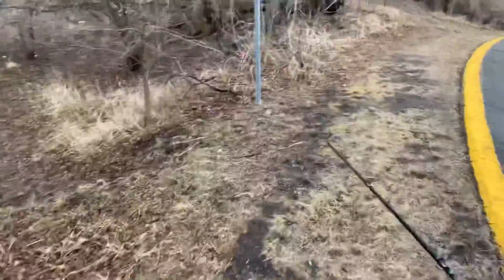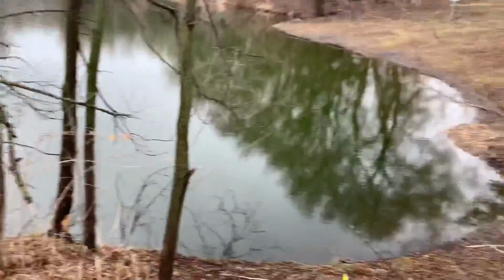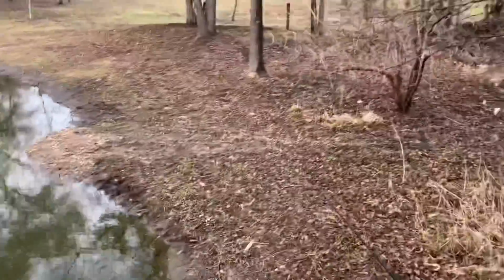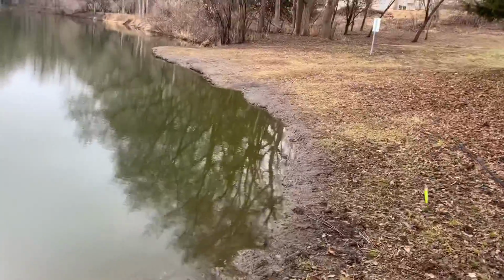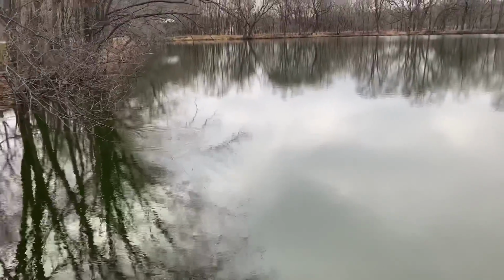Sign here says no swimming or wading. Well, maybe not. Well, maybe I can get permission from the city of Nevada. We can come out here and do that. See if I can get down on this bank. Hopefully I'm not on anybody's property and they don't get mad at me. Got some river rock here. It's a nice little opener right here. Hope this isn't someone's property. Get kicked out or get kicked out. We'll see.